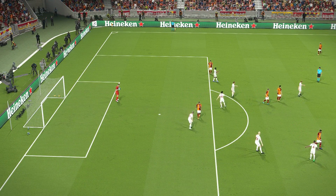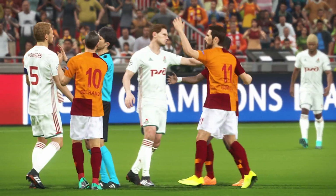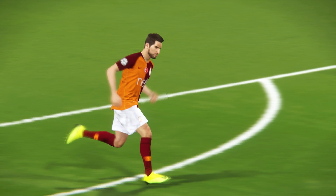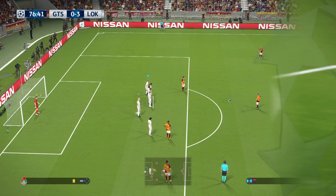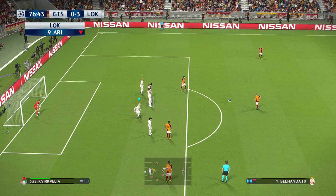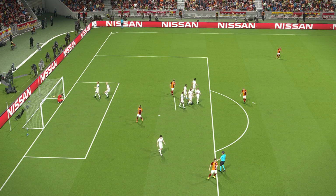He's been bundled over. That is a foul. And he's going to have his name taken. Some players have clearly taken issue here and things are threatening to boil over. Going for goal! Lacking in accuracy.